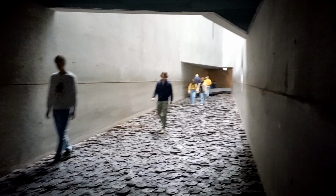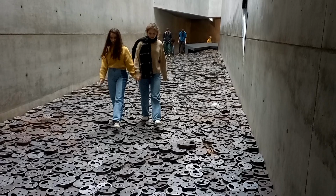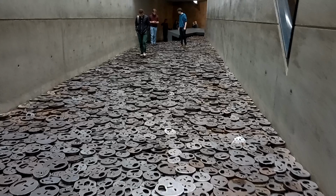Israeli artist Menashe Kadishman created an installation of 10,000 faces punched out of steel and distributed on the ground of the memory void, the only empty or voided space of the museum that can be entered. Visitors are invited to walk on the faces and listen to the sound created by the metal sheets as they clang and rattle against one another.